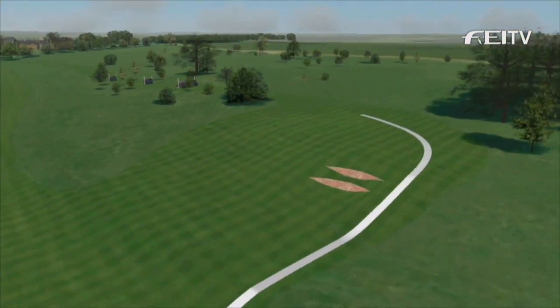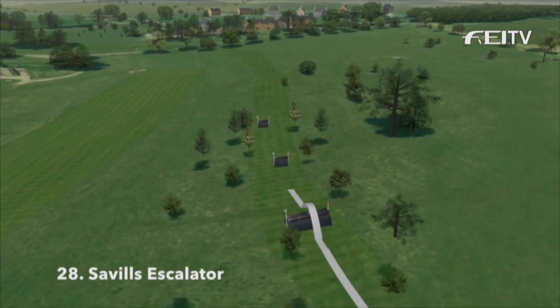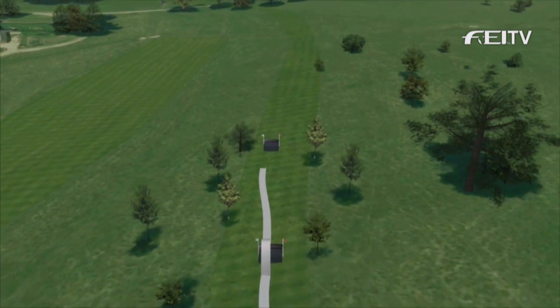Fence 28, the Savills Escalator. The wide A element is followed up by 2 brush skinnies. The distances should ride well, but it will be a test of adjustability for tired horses and tired riders.